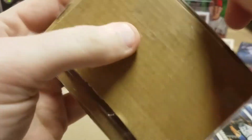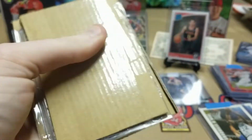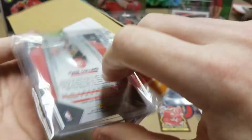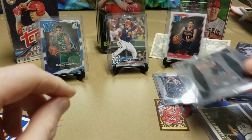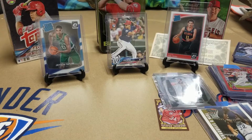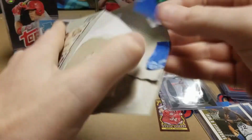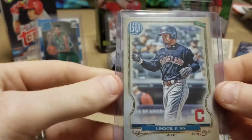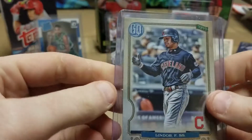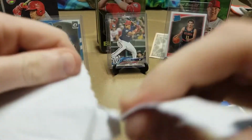Tape. It's an adventure getting in some of these. I appreciate the well package though. These cards aren't going nowhere. John Collins Prism rookie card. Let's see. There you go, about 5 or 6 more here. The Lindor Bazooka pack. Those are pretty nice. We got a whole bunch of Lindor short prints and stuff like that of Lindor's. Really like him.